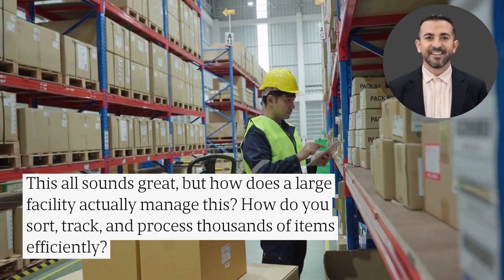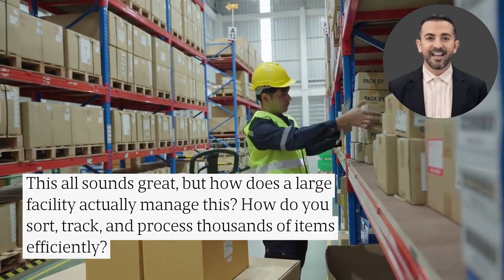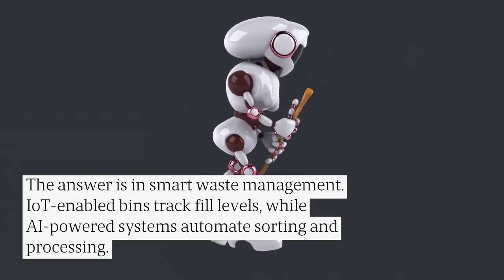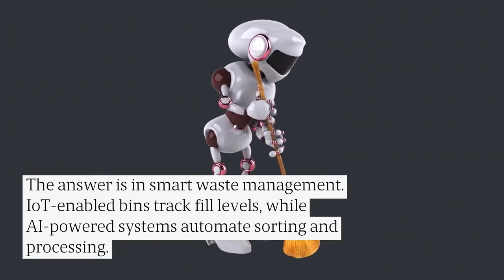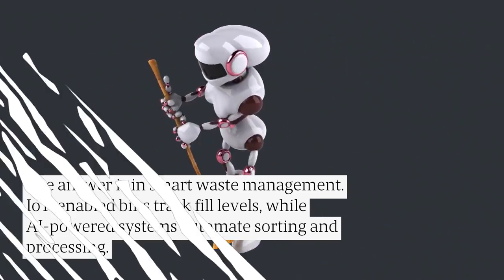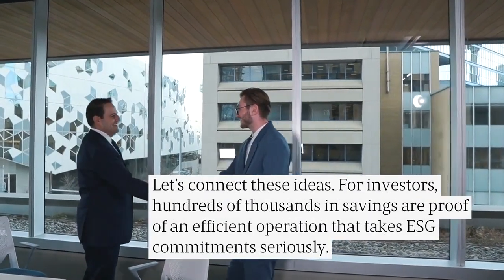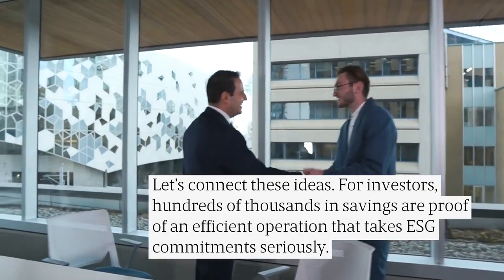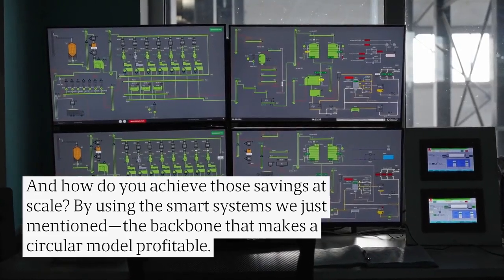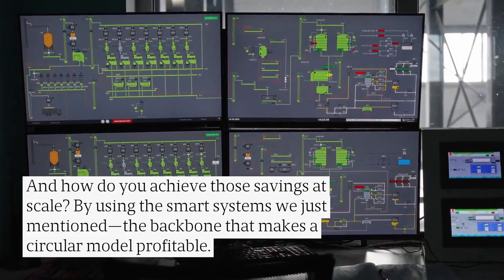This all sounds great, but how does a large facility actually manage this? How do you sort, track, and process thousands of items efficiently? The answer is in smart waste management. IoT-enabled bins track fill levels, while AI-powered systems automate sorting and processing. Let's connect these ideas. For investors, hundreds of thousands in savings are proof of an efficient operation that takes ESG commitments seriously. And how do you achieve those savings at scale? By using the smart systems we just mentioned, the backbone that makes a circular model profitable.